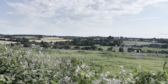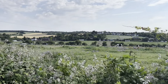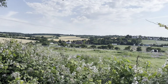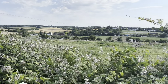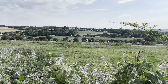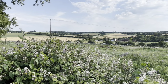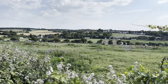This is her view at the back of her garden. Absolutely stunning. I could sit here all day and look at this gorgeous view. See the horses there? It's unreal, isn't it? People pay to go on holiday and sit and have a view like this, don't they? Holiday homes. Oh, she's so lucky.